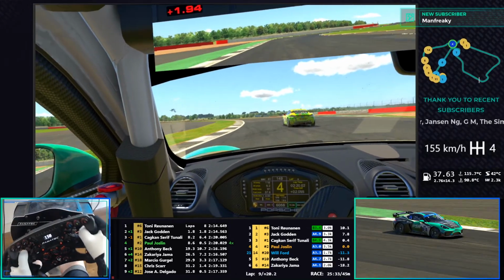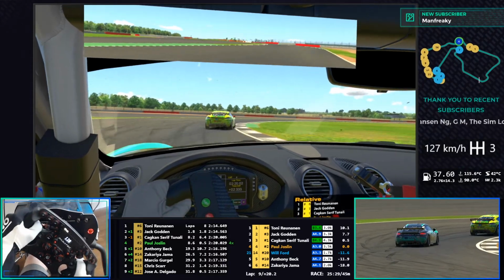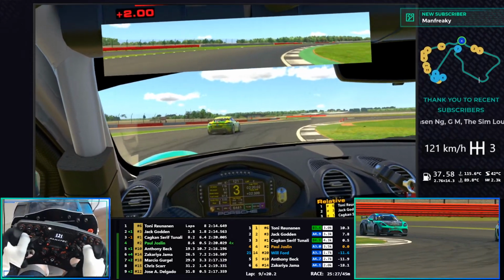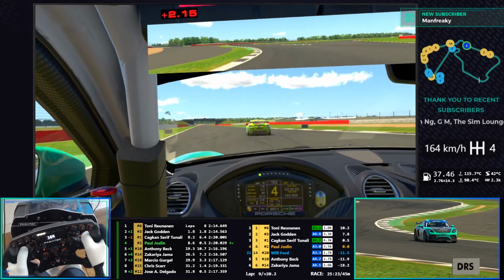My car's understeering quite a lot there, so whether I've got front downforce issues because of the damage, I don't know. It looks like he's got rear downforce issues. His car's sliding quite a lot.